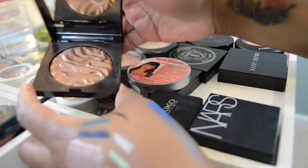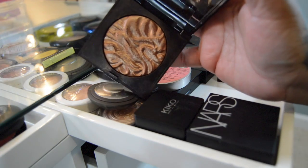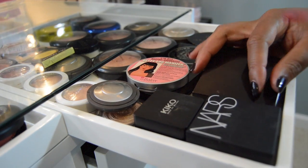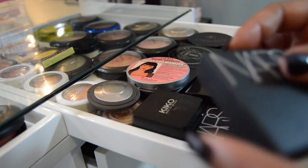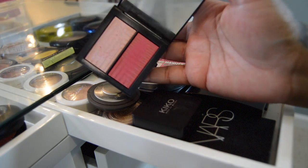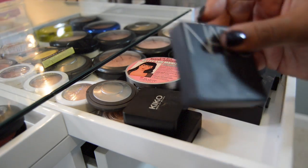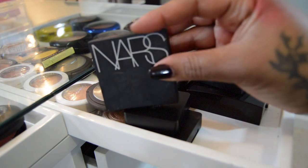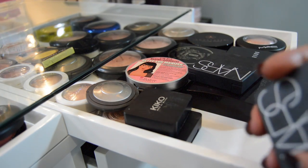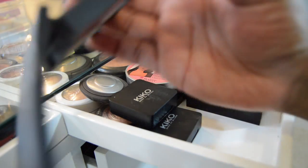I love it. I love this Laura Mercier as well. Oh my goodness, that's the darkest shade. They have several different shades of the Laura Mercier, so I want to go back and get some more. And then that's the NARS Dual Intensity. I have two of the NARS Dual Intensities. I want to go back and get the rest of them because they're just that pretty. And I like it because you've got your highlight and then your blush in there as well. So that one is Frenzy.